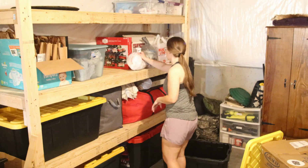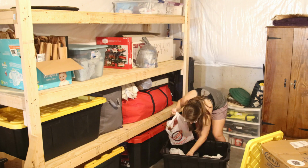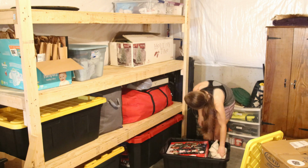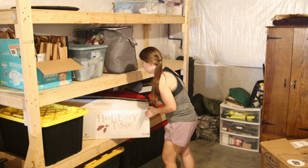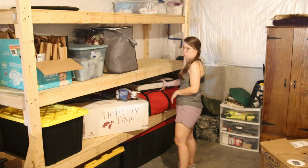It functions so much better having all of that stuff in these specific bins rather than those boxes that were falling apart. It feels much better for me going down here and knowing that that is done. Hopefully it stays that way. But now I'm just trying to organize this decor side of the storage area.